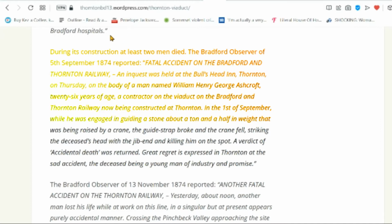On the 1st of September, while he was engaged in guiding a stone about 1.5 tons in weight that was being raised by a crane, the guide strap broke and the crane fell, striking the deceased's head with the jib end and killing him on the spot. A verdict of accidental death was returned. Great regret is expressed in Thornton at the sad accident, the deceased being a young man of industry and promise.